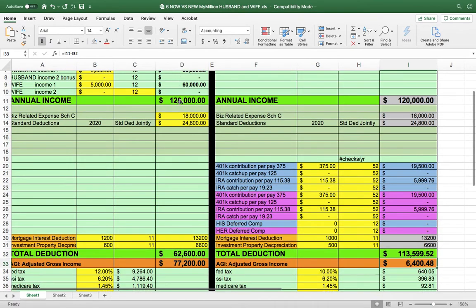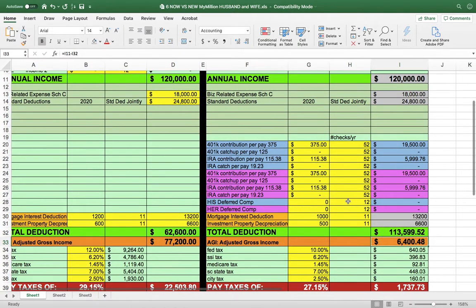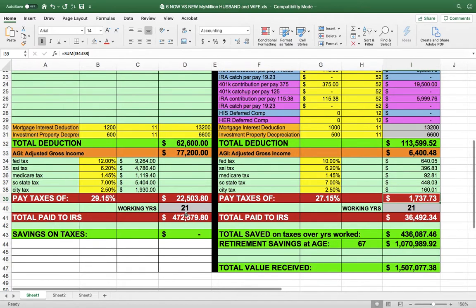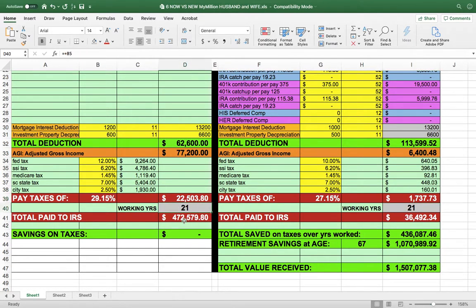This couple's going to have to find a way to make some extra money, bump their Facebook ads or something for their business. They need to grow. But let's look at this. Our deductions were 62,000. Now they're pretty much double, 113. They were showing gross income of 77. Now they're only showing 6,000 bucks. So instead of paying taxes at 22,000 a year, they're only paying 1,700. And instead of the total paid to the IRS over the next 21 years of their life being $472,000, it's only 36,000.